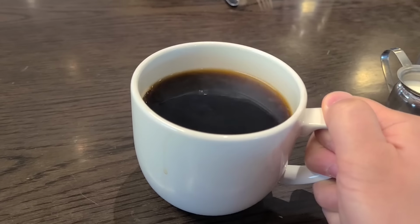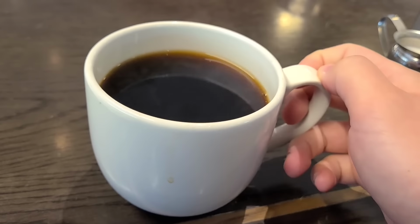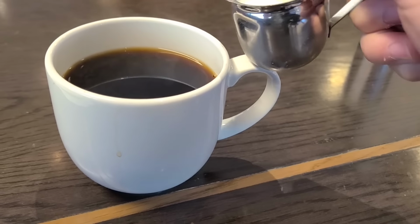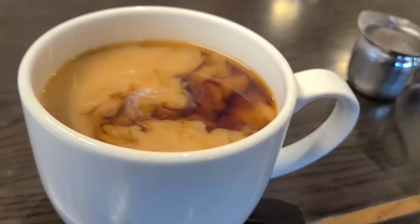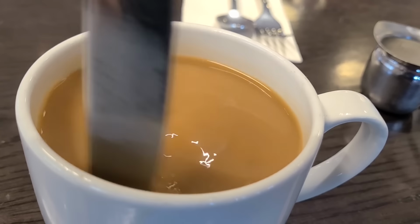Before we take a look at the menu, because we're gonna order a few things at TickTock Diner, the coffee came first. You always got to get a cup of coffee at an American diner, so my go-to is coffee with just milk, no sugar. So let's see how this coffee is.